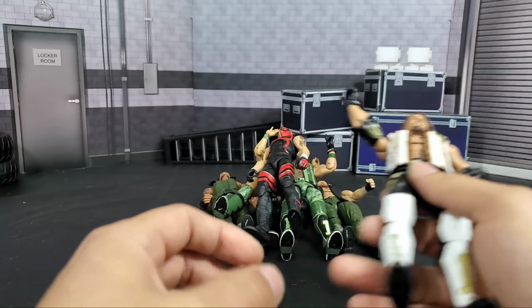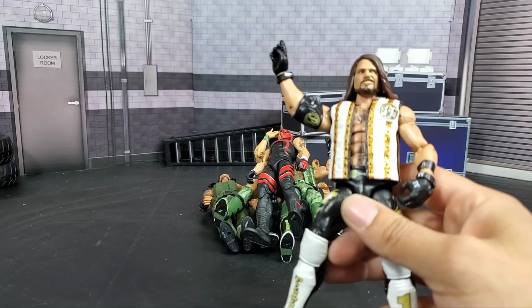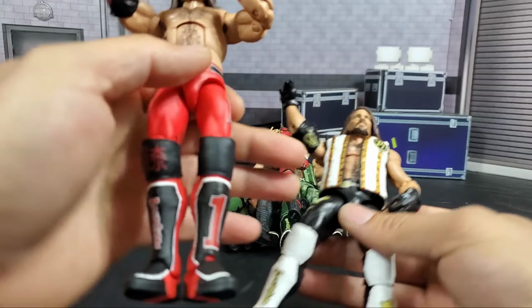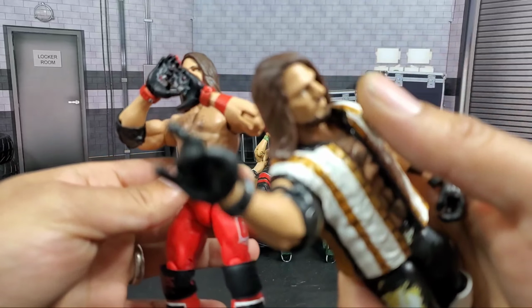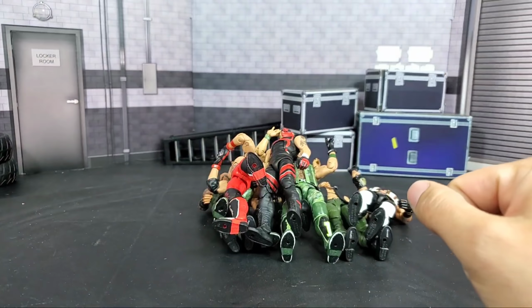RKO 1974, not only did he bring those fantasy attires right there with the camo look, but he also brought some AJ Styles to the collection. We got it in the white, we got it in the red, and we got the Ultimate Edition articulation on the red one. It's just a shirt that it's missing. For the time being, that's all that's missing.